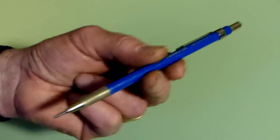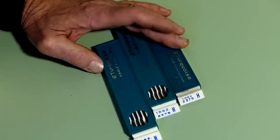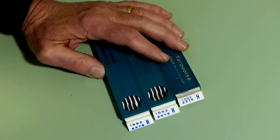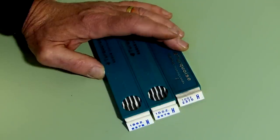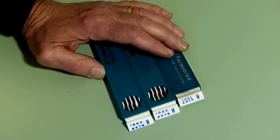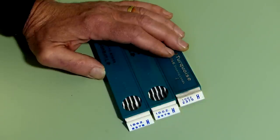Now, how does this work? Well, it's called a lead holder because you buy your lead in these packages, and these are called Turquoise Eagle leads, and you can see these are all H, grade H. Now, doing a little research on these, I remember the pencils I used to use were H, 2H, and 5H were my three most popular. The more numbers after or before the H, the harder the pencil. So H is pretty soft, which would be ideal for heavy dark lines. 2H would be kind of a medium, and 5H would be very sharp and very light. It would be a very light line.